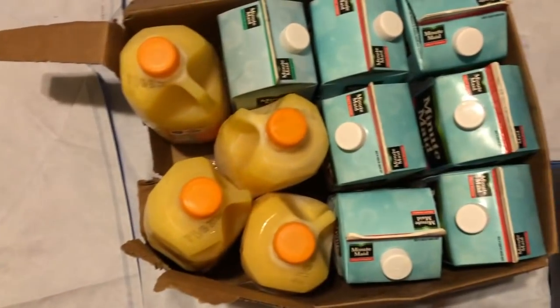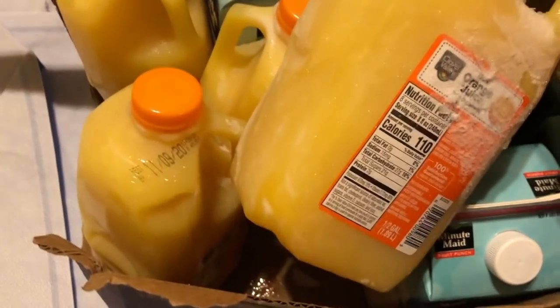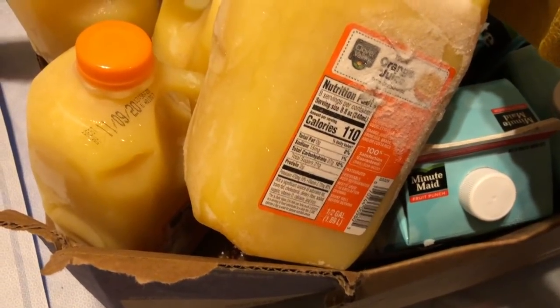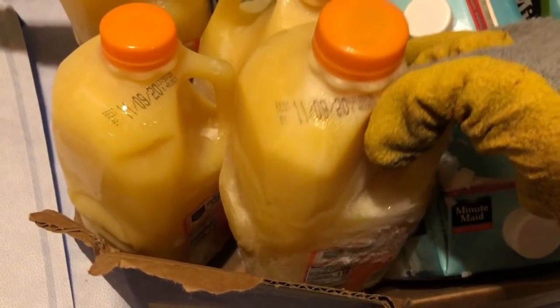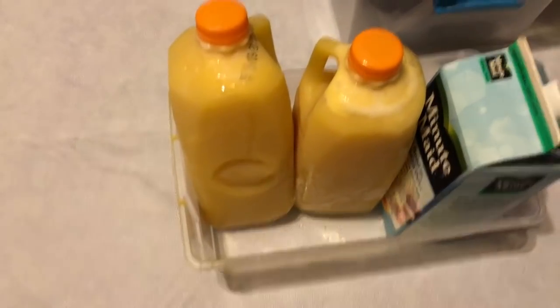Suot ko muna yung aking gloves. So, okay, mga frozen pa talaga itong mga orange juice. It's not expired yet, so we can donate the orange juice. So, 2, 4, and there's 2 more in there. 6.